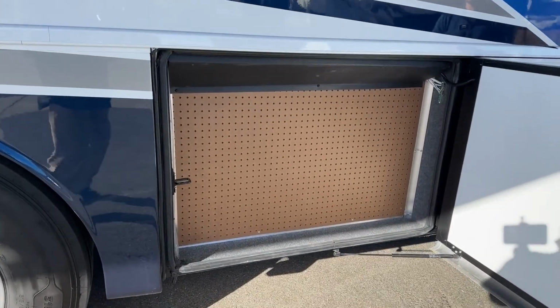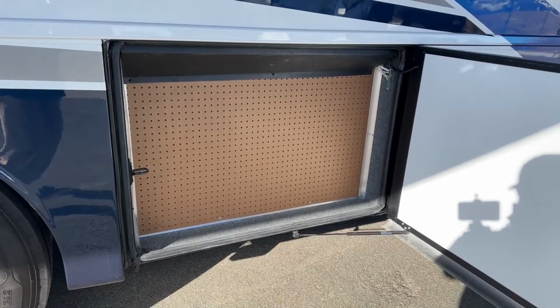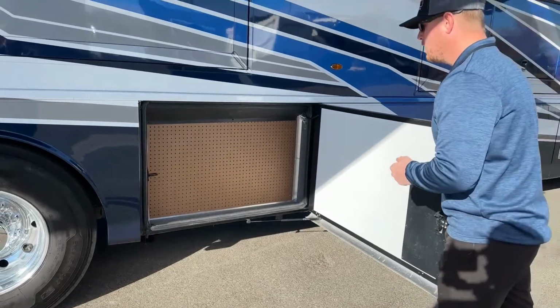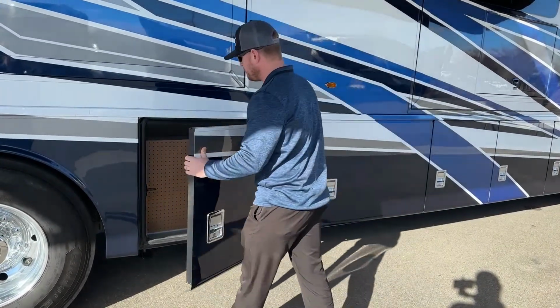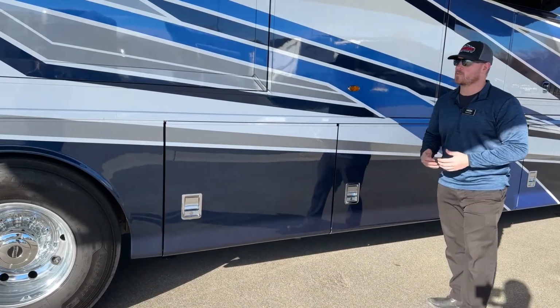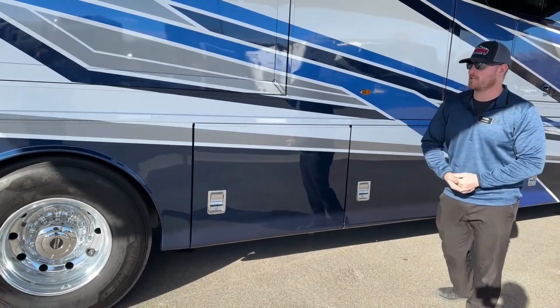Here we have a pegboard. This would be a great place to keep some tools, a couple extra quarts of oil, spare belt, you know, any of those emergency supplies that you may need. This is a great compartment to keep them in. Back behind that pegboard is going to be your 105 gallon freshwater tank. That's why we don't get a big deep storage there.